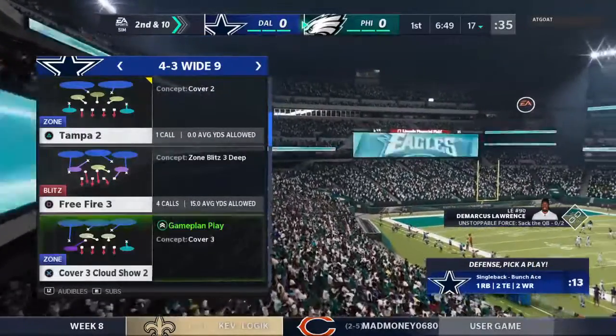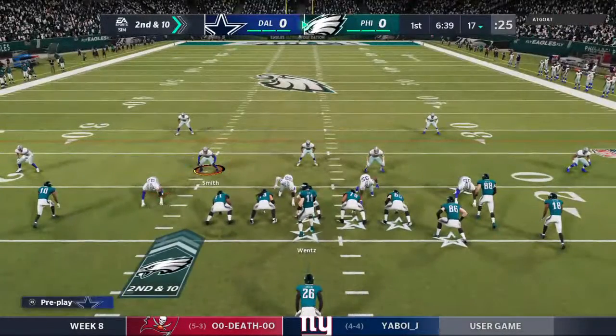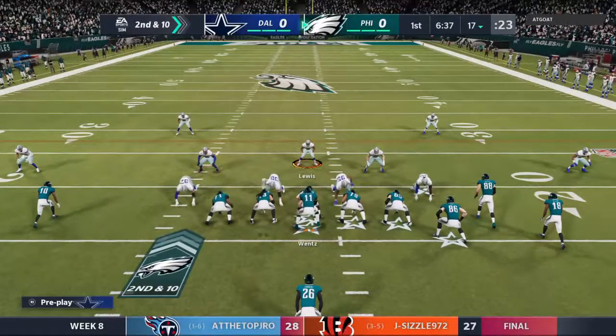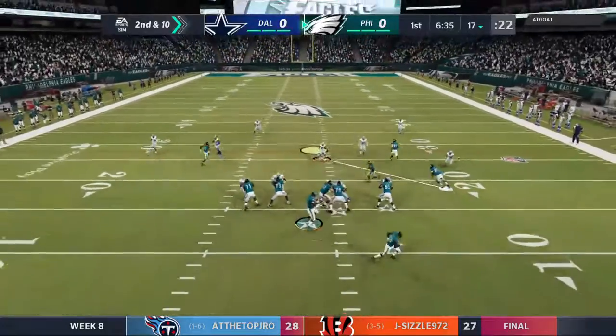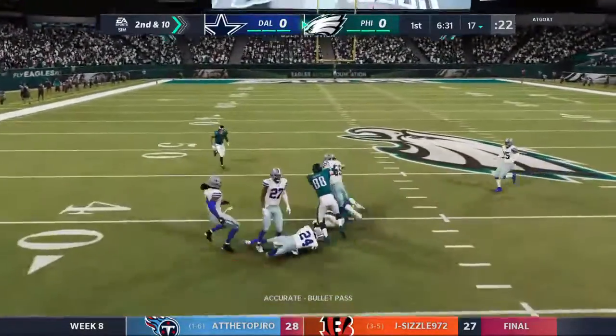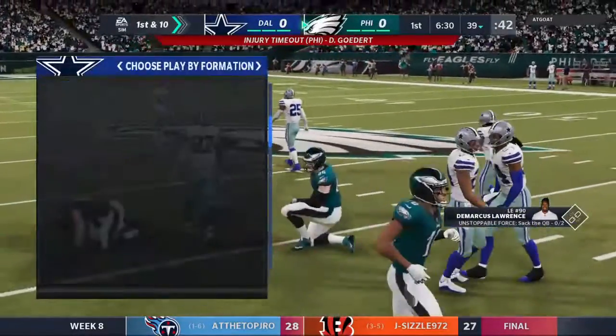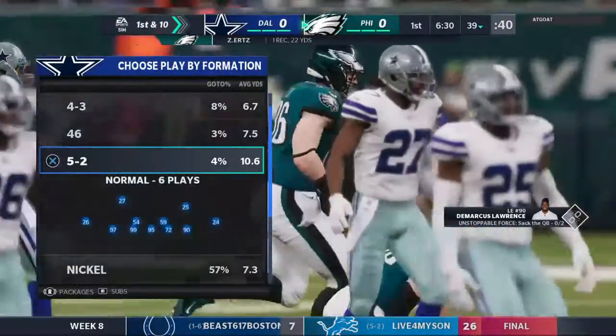So after the run for no gain, here's 2nd and 10. To throw is Wentz. And complete to Zach Ertz. And mark him down way up close to the 40 at the 39.